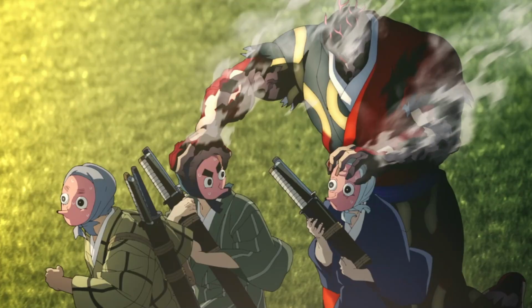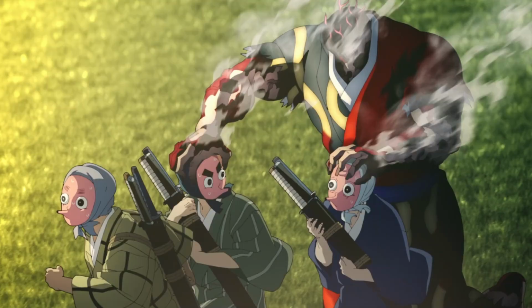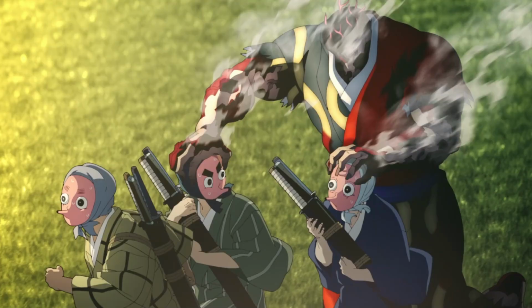Here this whole sequence is done by Kunihiro, and I'm going to say it right now, Kunihiro is the MVP of this season other than Goshina. Kunihiro is a key animator. Obviously Abe is still my favorite animator, but Kunihiro is definitely my second. He's done so much this season, he's been so consistent, and he was almost the carry of the season. This is definitely one of my favorite decapitations of an Upper Moon or just a demon in general.